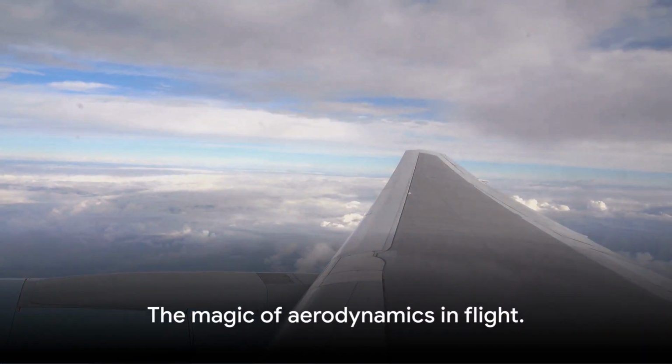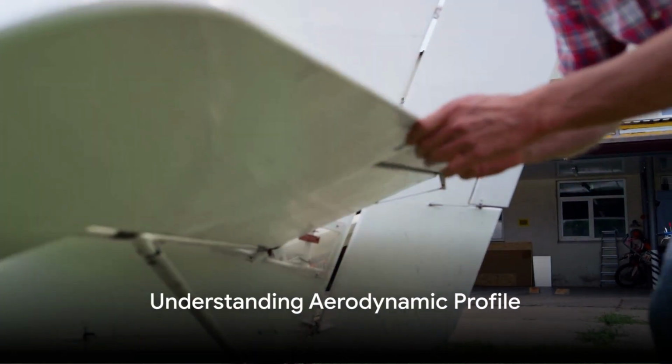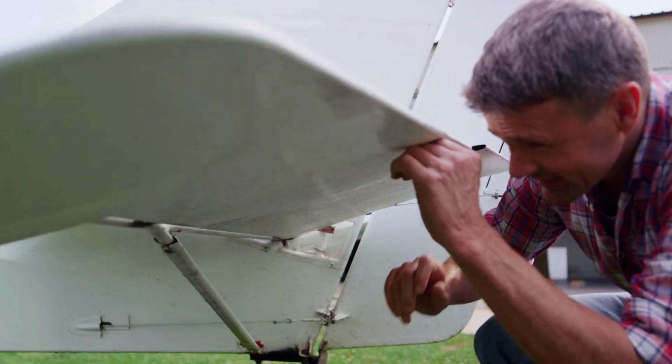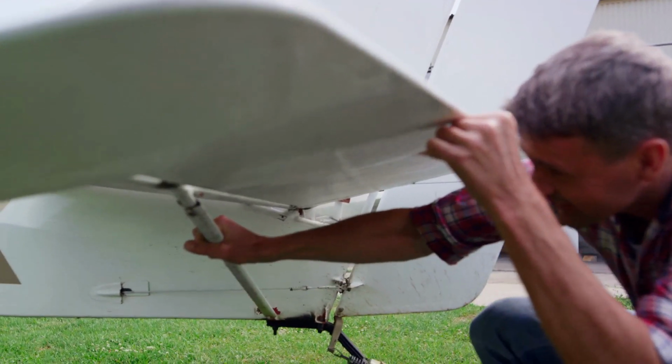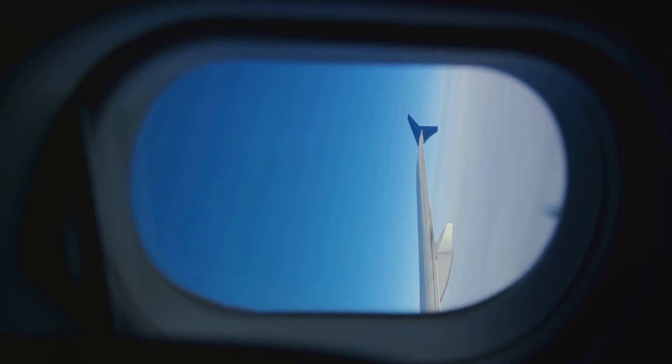Well, the answer lies in the magical world of aerodynamics. The key to understanding flight lies in the aerodynamic profile. So, what exactly is an aerodynamic profile? Well, it's a surface designed to aid an aircraft's lift, control, and propulsion by interacting with the airflow around it.